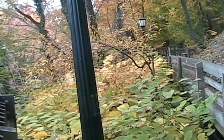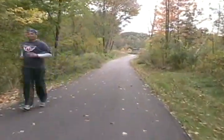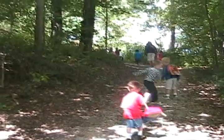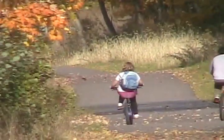We call them hike and bike trails, but they're really a lot more than that. Whether you're young or old or somewhere in between, there's something for you to do on the trails. Whether it's jogging or rollerblading in the summer or going for a hike or a bike ride with your family, there's something for you to do on the Portage Hike and Bike Trail.